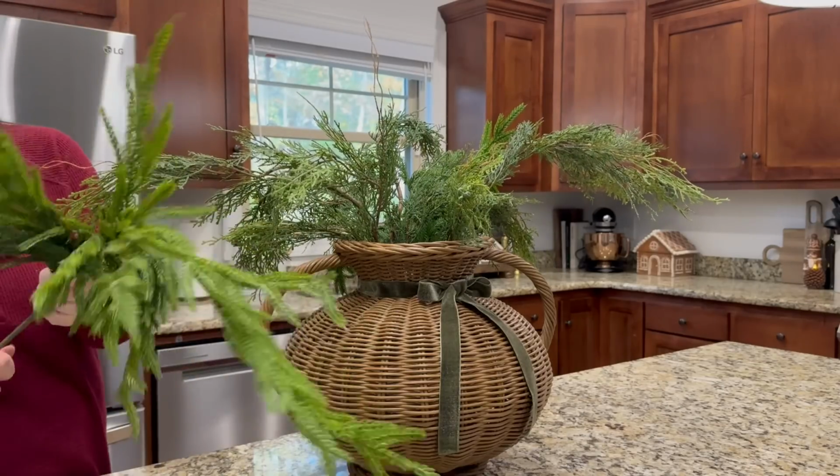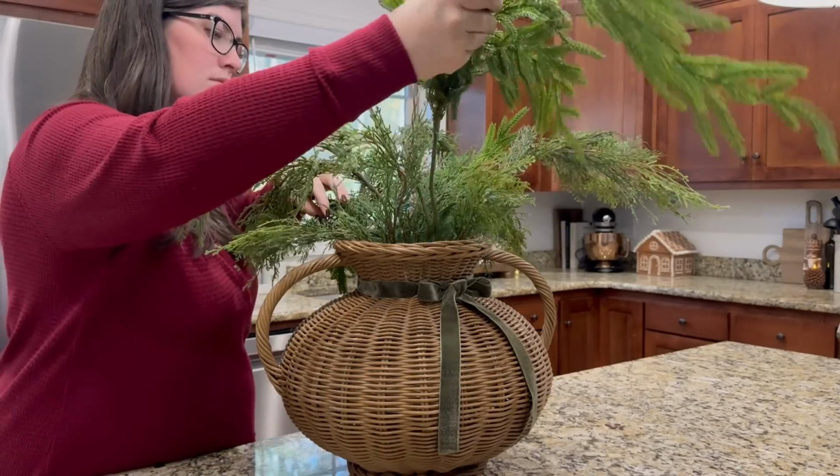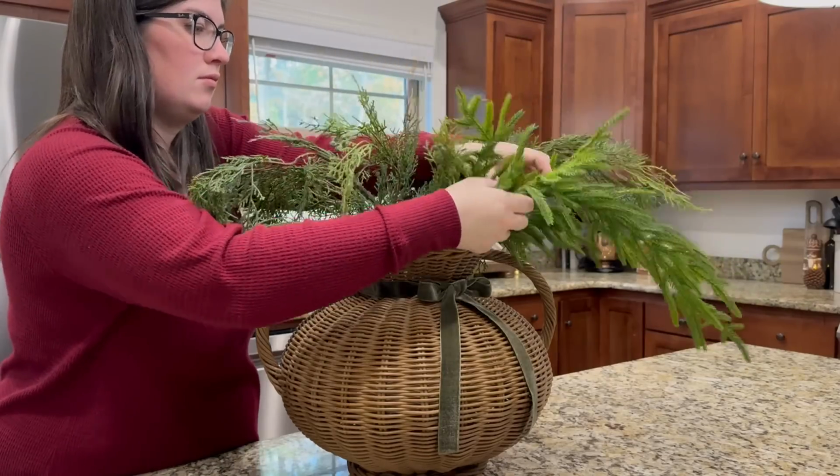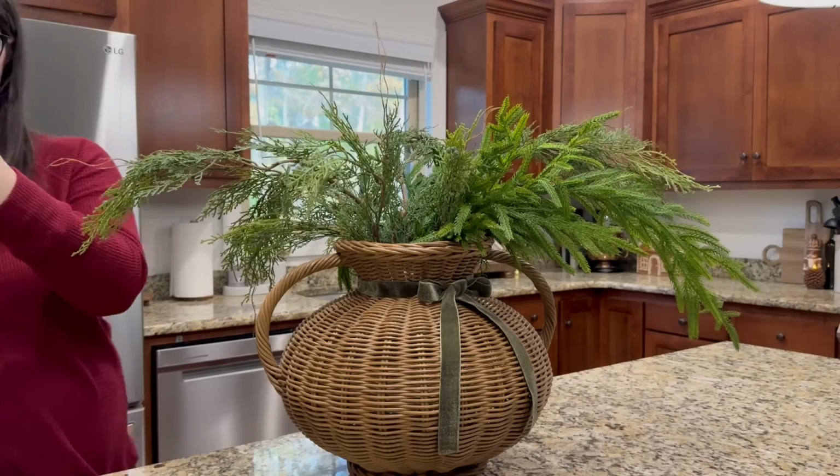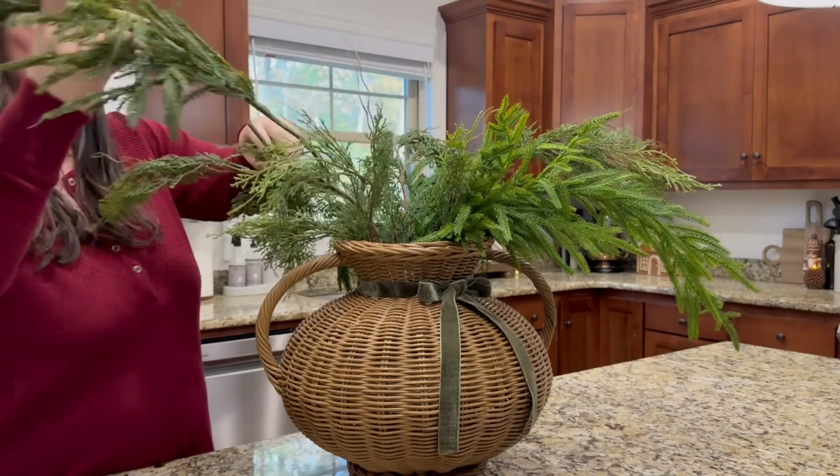The Norfolk stems I'm just placing in between the At Home cedar stems, so that way looking around the entire vase on the island, it will be nice and balanced.